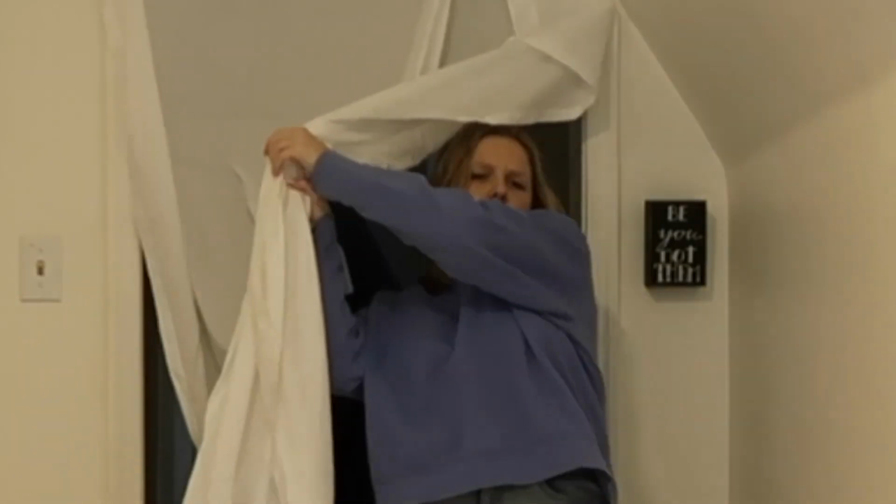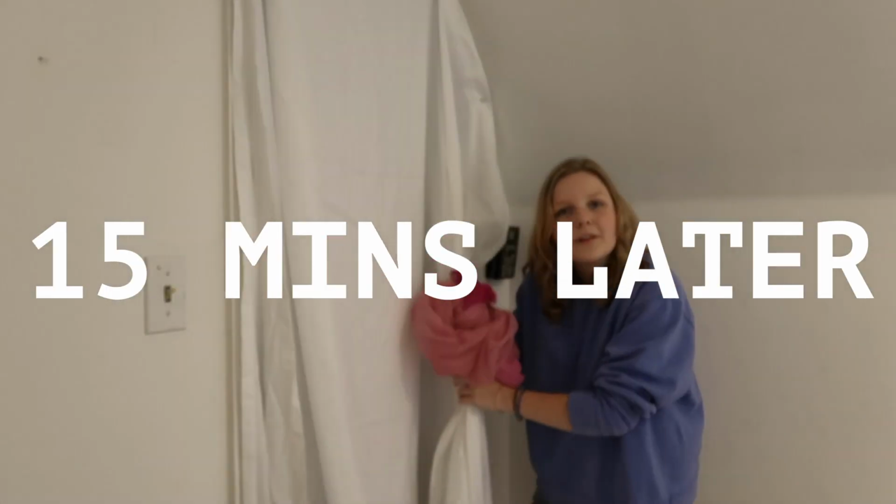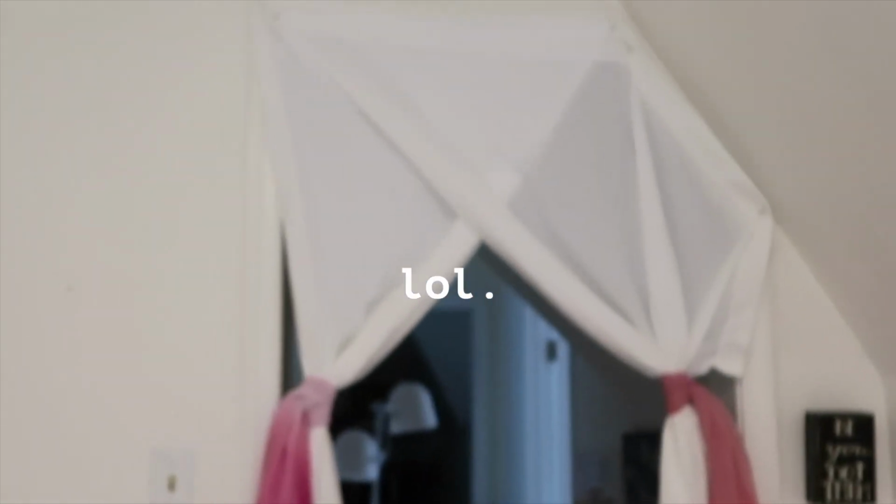So I'm coming to the conclusion that I think I need to make a curtain rod. How? I don't know. So I figured out a way to hold them up because I found another thing. I mean, this side is just gonna have to be a little bit lopsided, but I'm not mad about it.